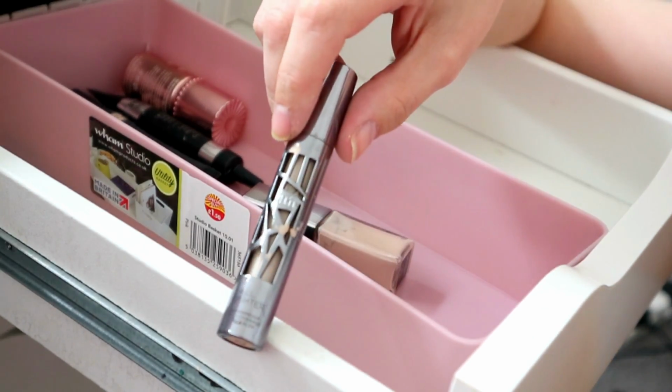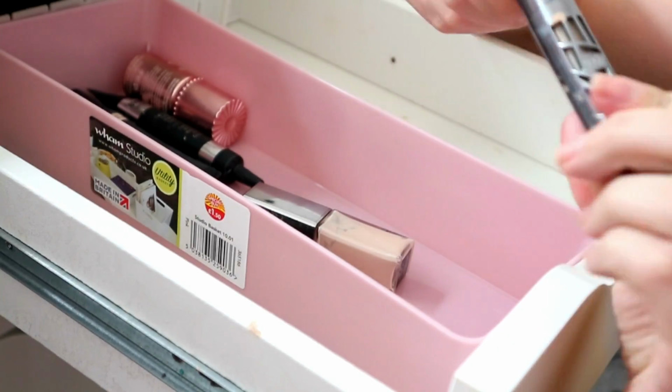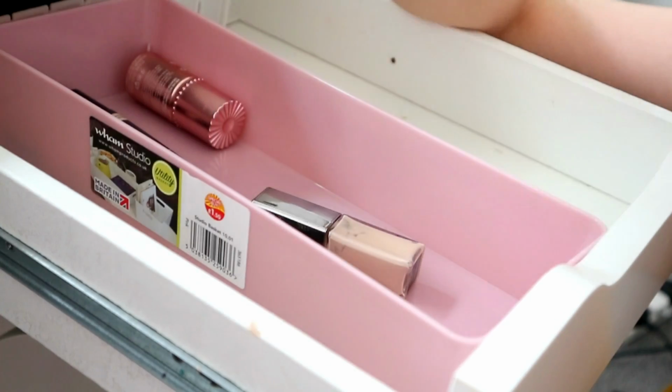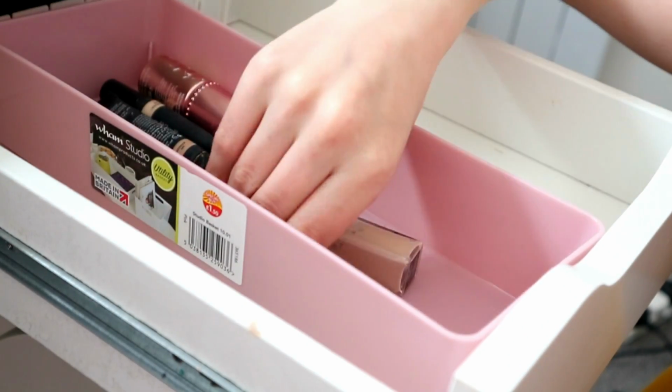This Urban Decay is pretty much done. I've taken the stopper out, have I? Not yet. I will take the stopper out and I'll finish that up. No point wasting it. Bye bye Under Eye can go, I don't care about it. That MAC can go in the bin.